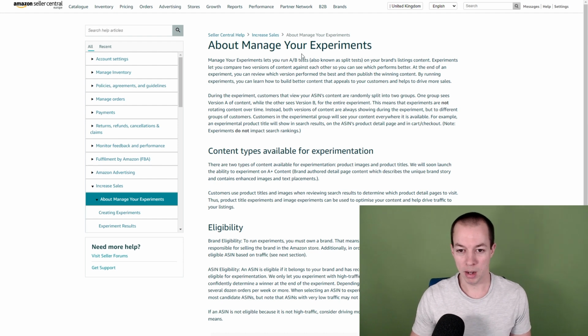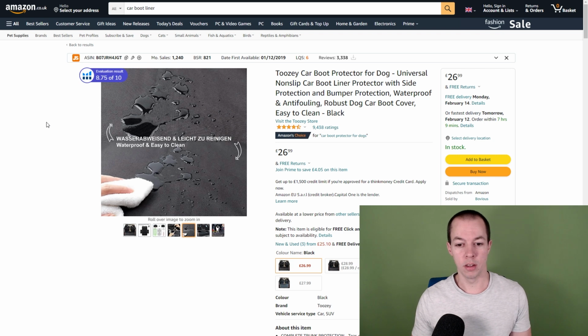So about manage your experiments. Manage your experiments lets you run A/B tests, also known as split tests, on your brand's listings content. Experiments let you compare two versions of content against each other so you can see which performs better. At the end of an experiment, you can review which version performed the best and then publish the winning content. By running experiments, you can learn how to build better content that appeals to your customers and helps to drive more sales.